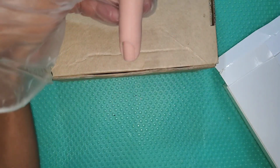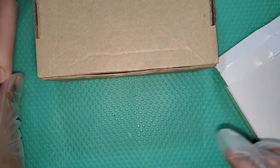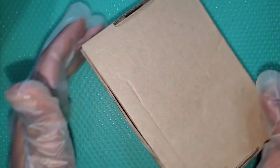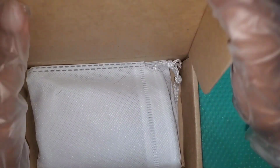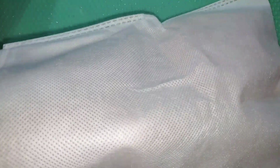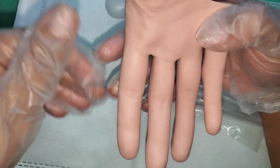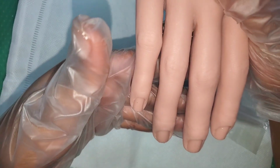Now let's move on to the hand. I'm trying to figure out how to open the box. And I opened it upside down. Here we go. I'm showing you the dust bag that it comes in. That's very nice that they packaged it in a dust bag. And that's what the hand looks like. Doesn't look like the color I ordered, but no matter. Very detailed. This was definitely a mold of someone's hand.